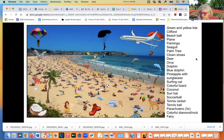Soccer, that's an easy one to spot. Tennis, there it is. Tennis ball. Huh. All right, I'm kind of stuck on the tennis ball. Anybody see it? I might have to skip that one. The tennis ball is somewhere near the bottom. Really? Huh. I see a beach ball. I might need help with that one.